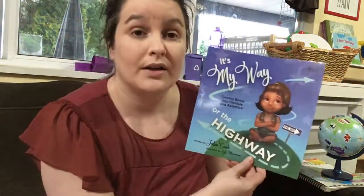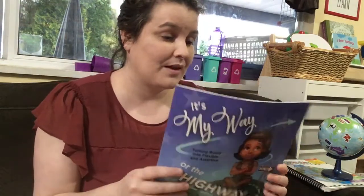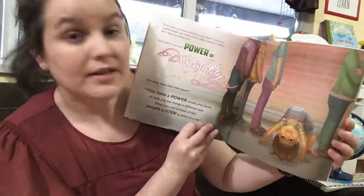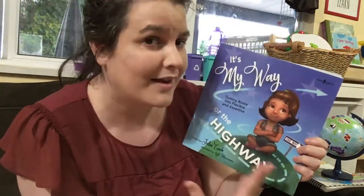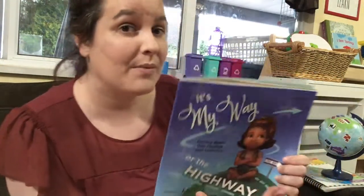So I picked this book up to kind of help battle those things. How do we be more flexible in our life? How do we see the situation that we don't understand and turn it into good? And yeah, it's just a really great book about this little girl who doesn't like it when she doesn't get her way, but she has strong adults in her life that come alongside her and show her that you need to be more flexible. Maybe you could do it like this, or maybe you could do it like that.